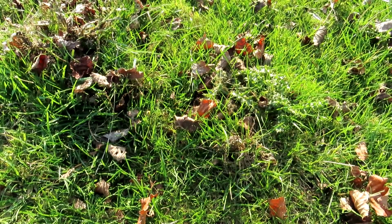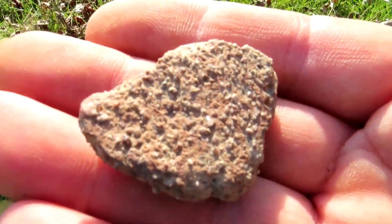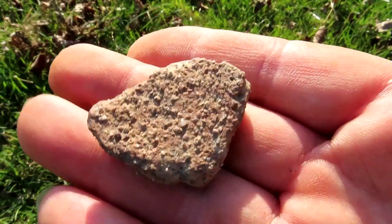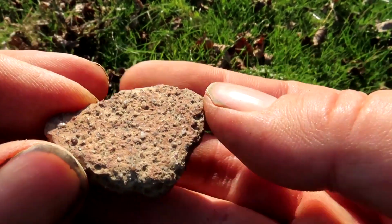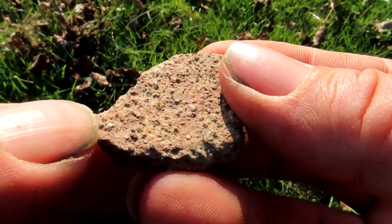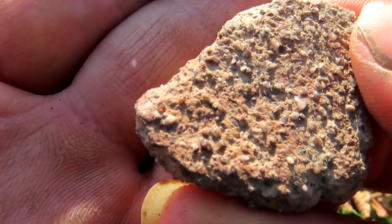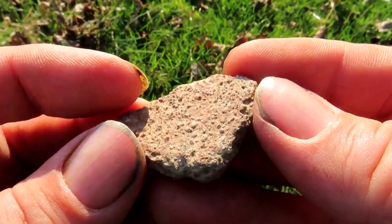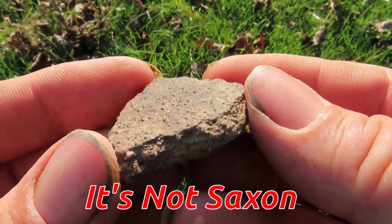Oh, I have just found the find of the year, maybe. I was filling the hole back in, and how about that for a crusty bit of pottery? Look at all the quartz inclusions. This bit here, this little tiny bit of red quartz, is transparent. I think this is Anglo-Saxon. This could be the find of the year.